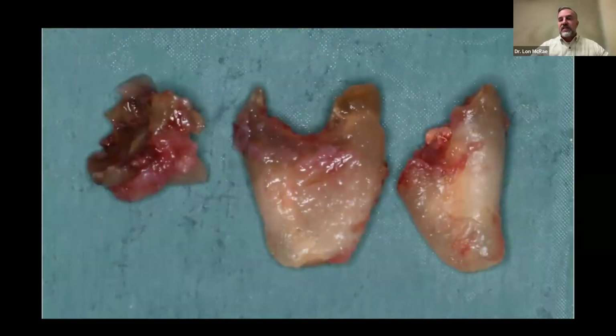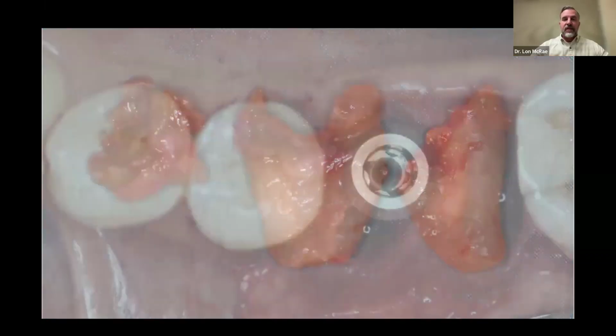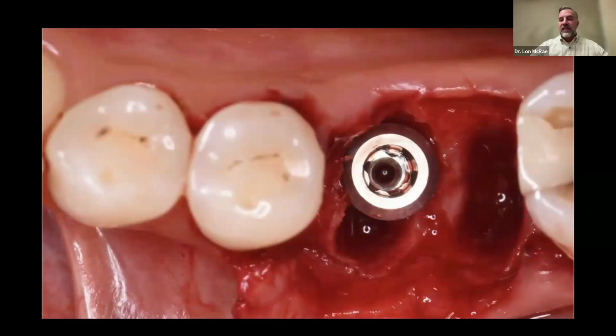We can see the teeth. They separated the teeth when they removed this. I'm sure that they removed anything that was in the socket itself with a spoon. And it looks like here's the placement of the implant, immediate placement. Now, I've heard a lot of different opinions. Is this the right spot to place that implant? In my opinion, I think it is actually a very good spot.